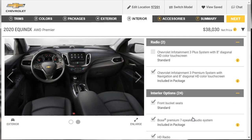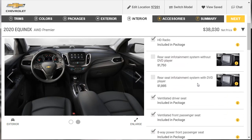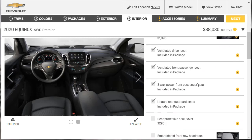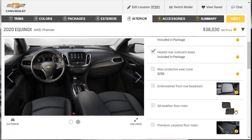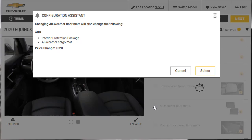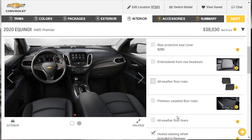We've got the high-end stereo already, premium sound system, and an 8-inch navigation. We got the good Bose. We're not going to get the rear seat entertainment. We got all the ventilated seats and all that. We don't need a rear protective cover. Here's those all-weather mats, but see, they don't have a price. Because why? Are they bundled into a package? Let's see. Yeah, they're bundled into a package. Then you know what? After I buy the car, I'll just go to the parts dealer at the Chevy and just buy my floor mats all together, and I won't worry about it.